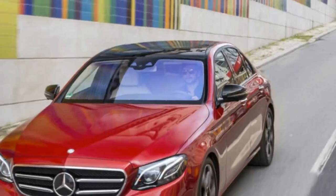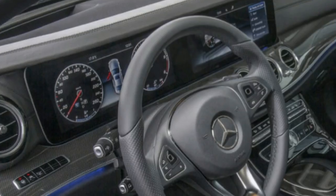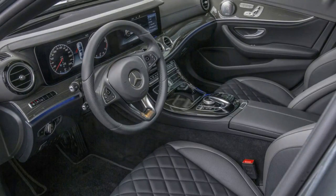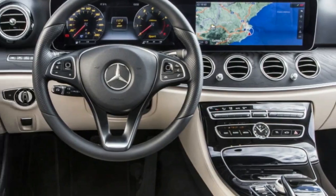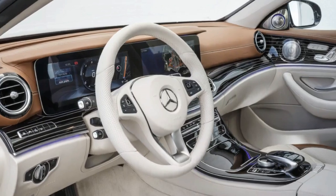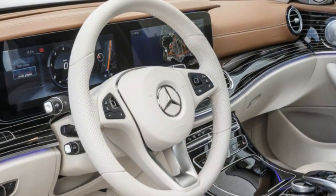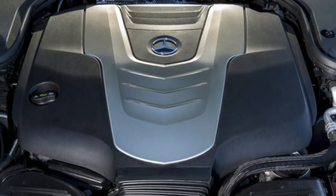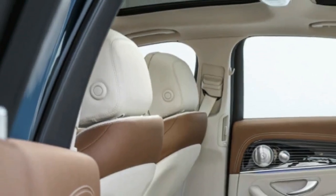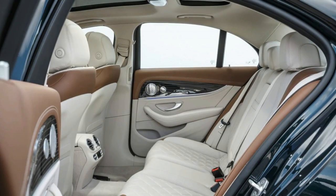That leaves the new E300 61 ponies shy of the old E350 V6, though its torque is identical with 33 percent less displacement. Compared to other 2.0 turbos in its class, the E300 is surpassed in both horsepower and torque only by the Cadillac CTS. The E300 tops the class in available gear ratios. Mercedes' homegrown 9G-Tronic torque converter automatic delivers 9, up from 7 in the previous E-Class.